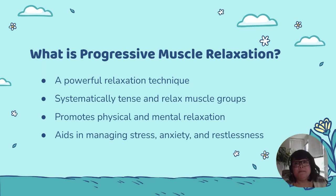Moreover, PMR's effectiveness has been validated by numerous scientific studies over the years. Research has shown that regular practice of PMR can lead to significant reductions in anxiety, improve sleep quality, and even help in managing chronic pain conditions. Its wide-ranging benefits have led to its incorporation in various therapeutic approaches, from cognitive behavioral therapy to sports psychology.